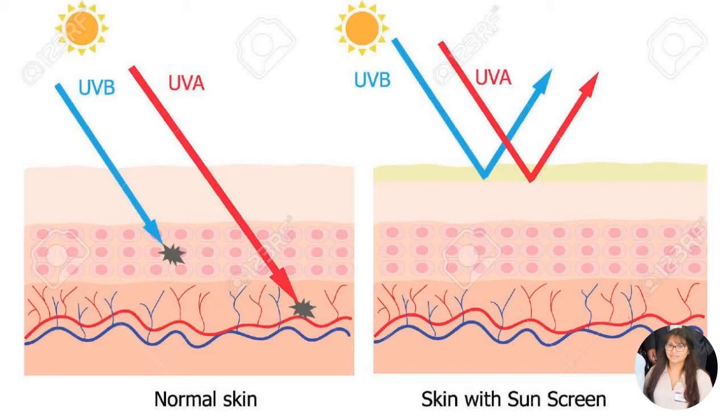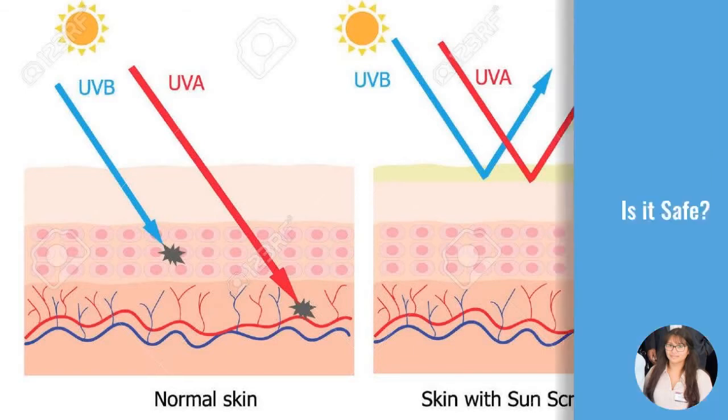UVA rays have a longer wavelength and are linked with skin aging. On the other hand, UVB rays have a shorter wavelength and are associated with skin burn. The right side of this photo is a great example of how mineral sunscreen protects your skin.